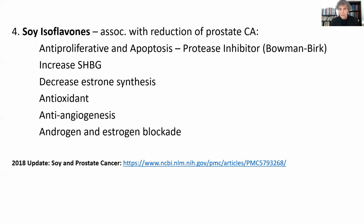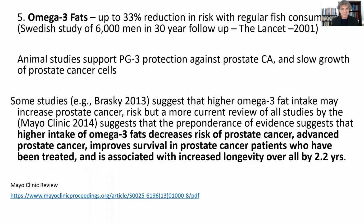And deep fried foods, trans fats, all those bad fats, they increase risk of cancer everywhere in the body, but particularly hormone sensitive cancers. And then soy isoflavones: the more you're consuming of these, the studies show that men that consume more soy isoflavones have a decreased risk of cancer. That evidence is consistent worldwide for all the reasons that you see on this slide. And omega-3 fats, there's been some controversy in recent years. Do omega-3 fats increase risk or decrease risk? But the preponderance of evidence suggests very strongly that it decreases risk.